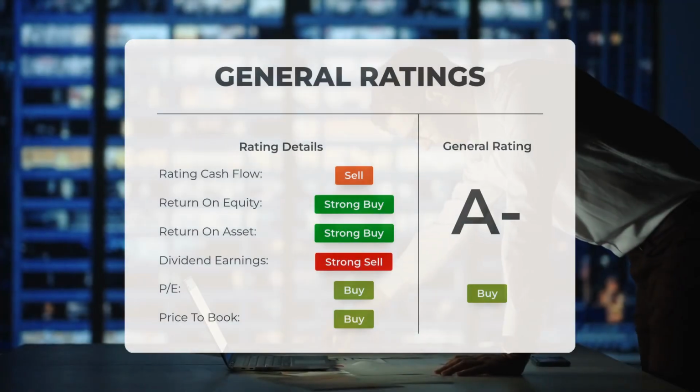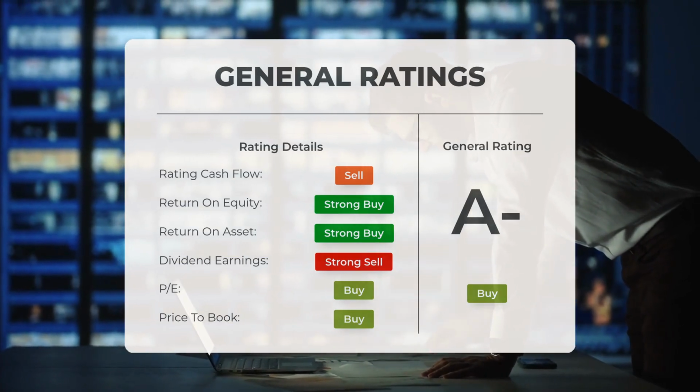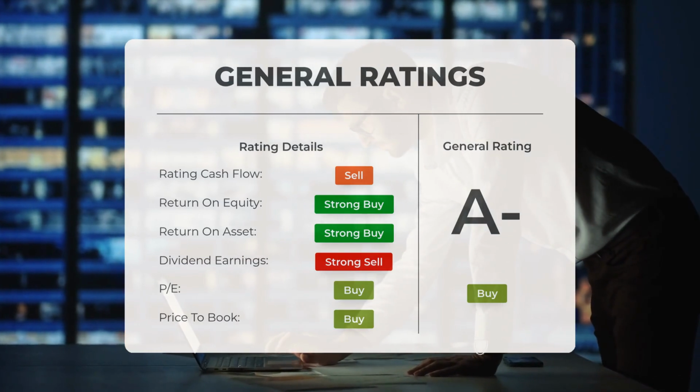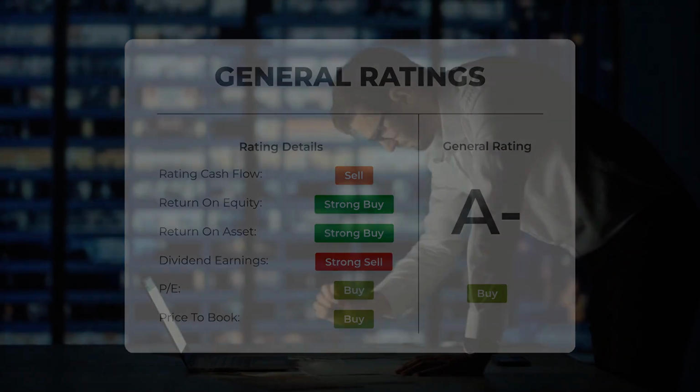Analysts have assigned Cyberlux stock a general buy rating. They have classified the price-to-earnings ratio as buy, and the price-to-book ratio also as buy. Regarding return on investment, the analysts have rated the stock with a strong buy designation.